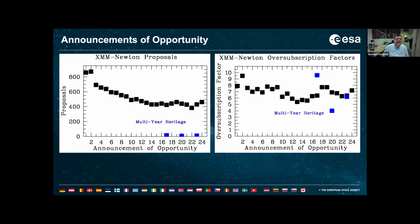Sorry, then I repeat here. So we have here the number of proposals for each announcement of opportunity for the community. At the beginning, extremely high numbers, which I think was too high. It then went down up to 2012, and from then it's quite constant. The oversubscription was in some way more constant, basically, and is now for a long time between 6 and 7 here.